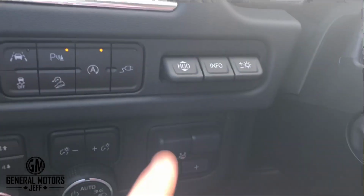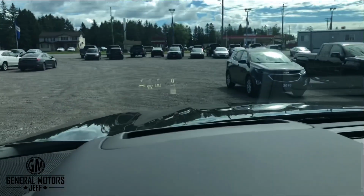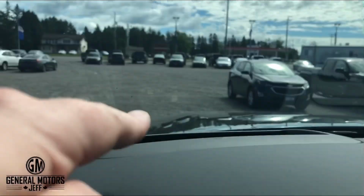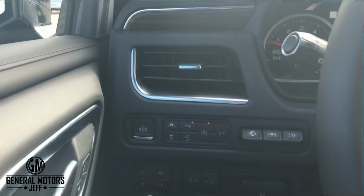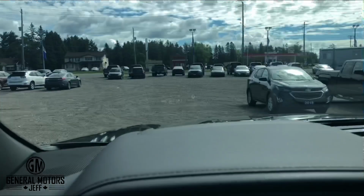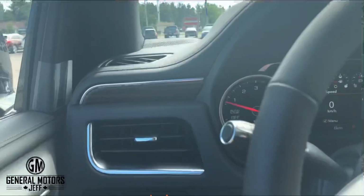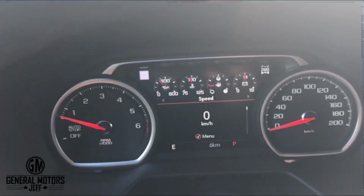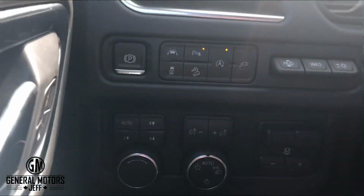Now, see this button here? That's the heads up display. We now have, you can't see it, oh, maybe you can a little bit. See that there? It looks bigger in person as well. That's a 15-inch color heads-up display, which you can have different information on, your radio stations, your speed, a whole bunch of different information ready for you to see, so you're not having to look down at this area here. All right, so again, heads-up display you can control from there.